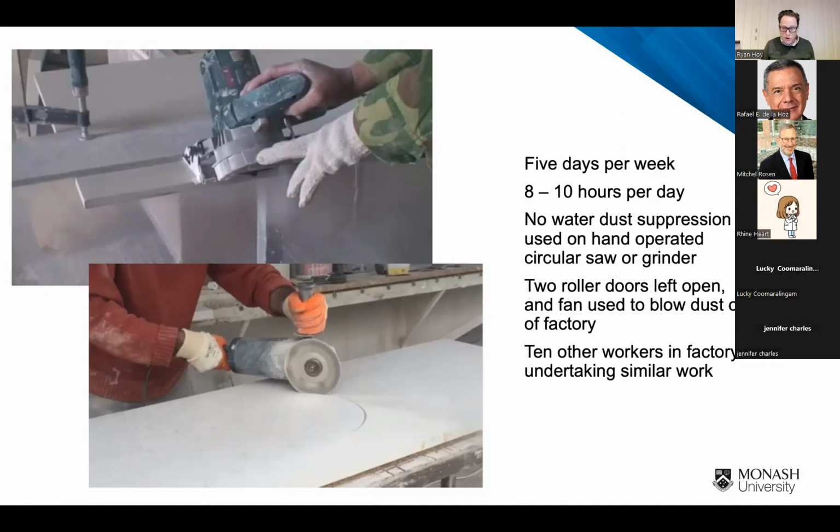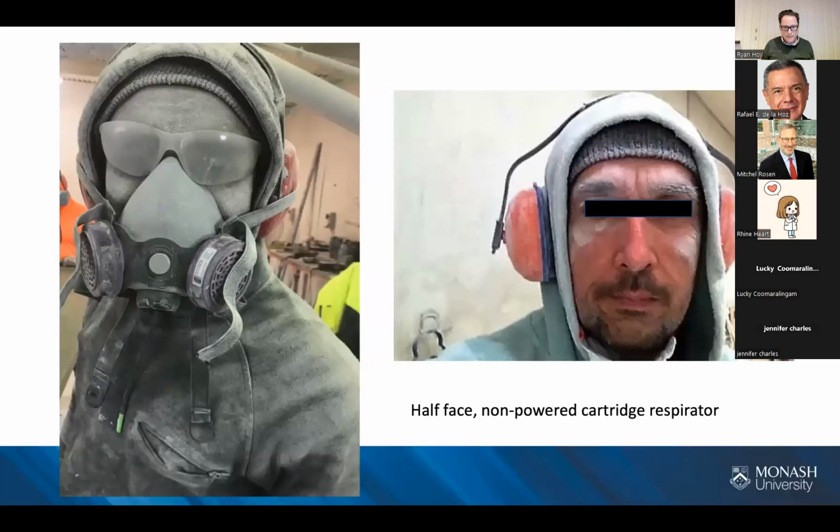And there are 10 other workers doing this work in the factory, so there's a lot of visible dust in the factory. And these are some representative photos of what some workers look like doing this type of work. So really covered in dust, as you can see here.